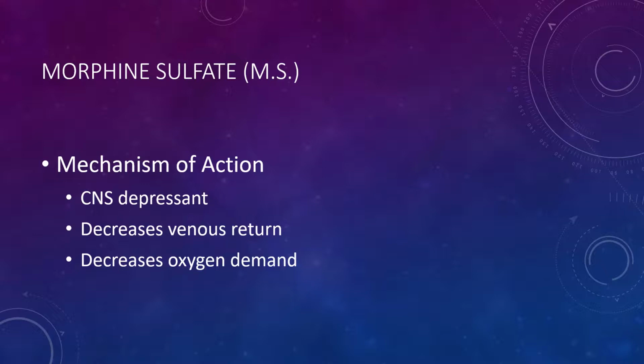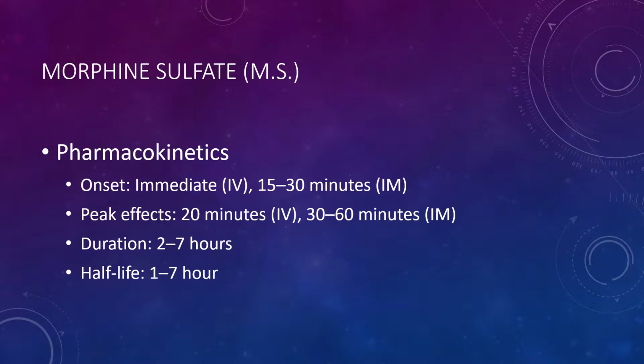Patient apprehension and fear can really increase the amount of oxygen demand that the heart has, and in some cases can actually increase the size of the myocardial infarction. When this extension happens, this is not going to be good for your patient. As far as the pharmacokinetics, generally, if we're going to give it IV, we don't always give it IV, it's going to start to work really quickly. Again, it's going to be dose dependent.